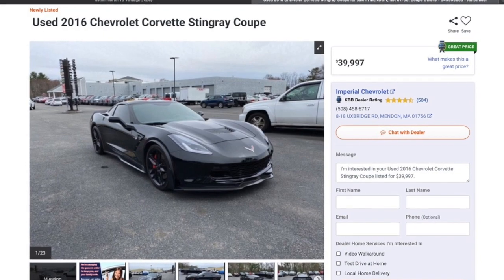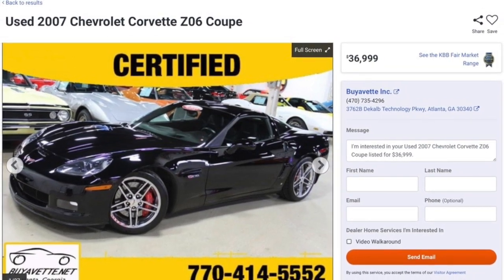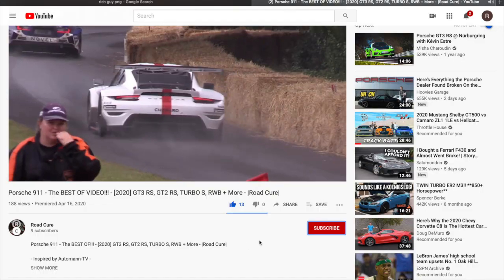Take a look at this more recent model. At just under $40,000, you're getting a lot of performance for the money. If you want to opt for a slightly older but more powerful model, consider something like this, a C6 Z06. For under $40K, you'll be getting more than 500 horsepower. Now that's a lot.